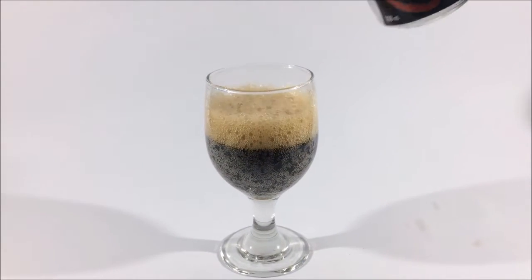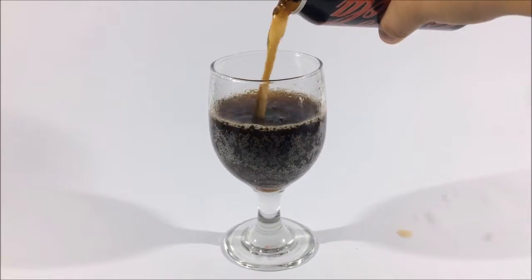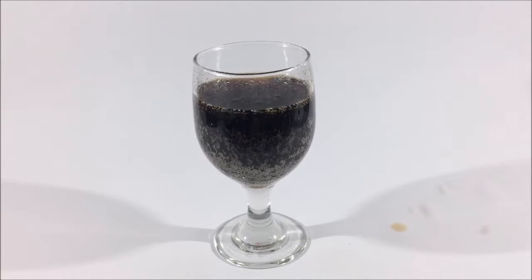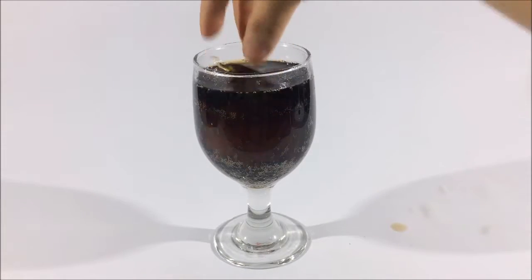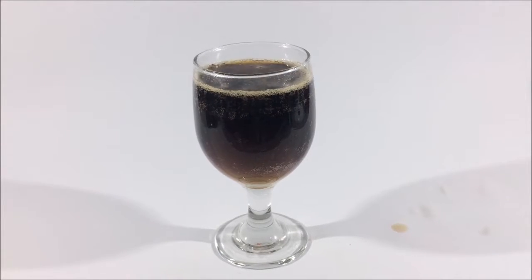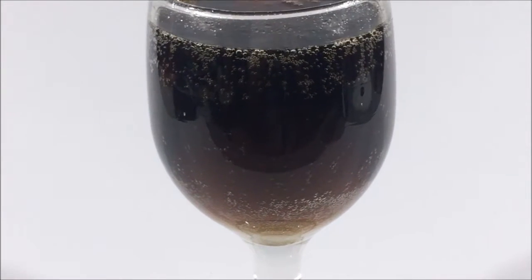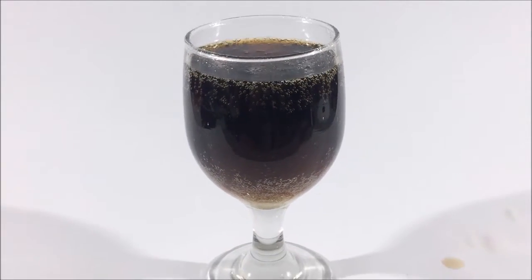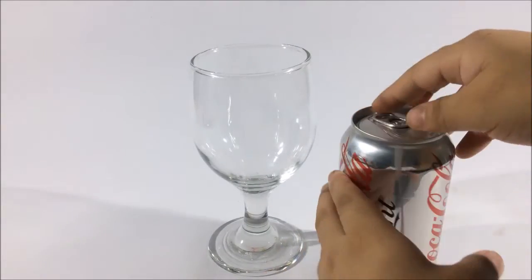Pour a little bit more. Then I put the egg in the Coke syrup. You can see that there's a reaction above. Just a small reaction. And then, Coke Light.